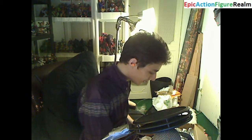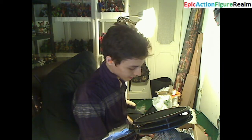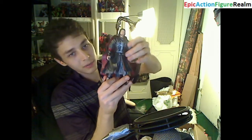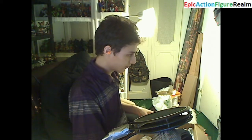Most Lord of the Rings figurines are dilapidated. They haven't aged gracefully, because most people neglect to take care of their Lord of the Rings figurines. Few people do, and it shows. In this context, we have a robust Aragorn figurine. Here's Boromir. So these figurines are from the Lord of the Rings action figure line.